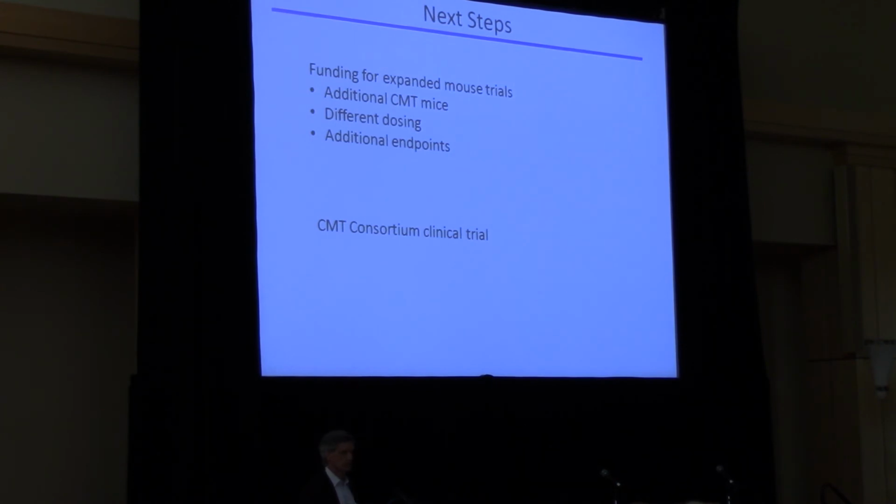We want to get to a human clinical trial, and to get to a human trial, you have to know a few things. What's the best dose in a mouse? Right now, we just tried one dose. Let's try three different doses. Let's try treating every day of the week, once a day. Possibly we'd get an even more dramatic effect. I think just that effect alone would be great to offer our CMT patients, but maybe it'd be even better if we treat every day, right? And then let's look at additional endpoints, but everything we do would be geared toward designing a human trial. That's what it would be all about.